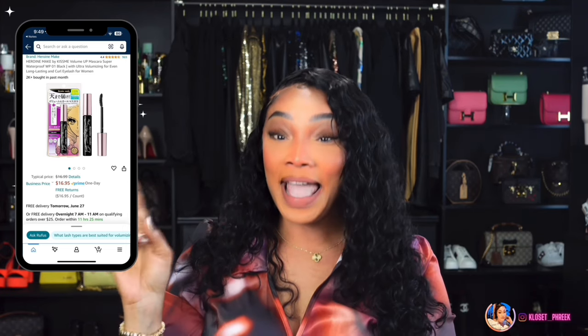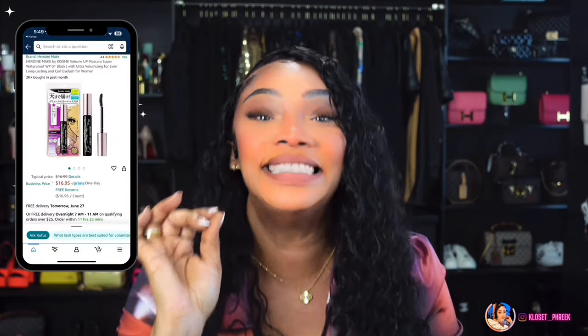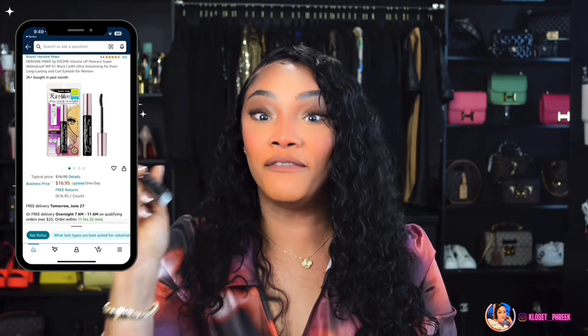Don't let that scare you. It's $16.99, and I picked this up, and this is my third pack. When I say the brush, I love this brush. It's small. It gathers every lash, even the tiniest lash. It grabs it, and it gives you that length, and it is buildable if you want volume. I highly, highly recommend this.